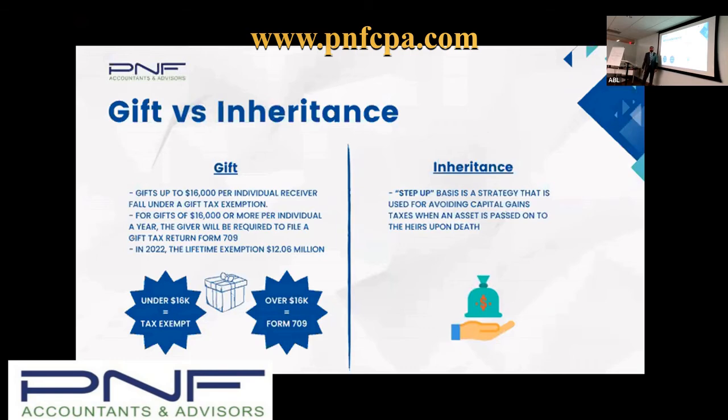If somebody passes away, the real estate in their name will get a step up in basis immediately. So we get the value of the house or the property on the day of death, and your kids will get it at this market value. So if you bought it for $1 and now it's worth $1 million and the kids inherit it, the kids get it at $1 million. If they sell it, zero capital gain on it.